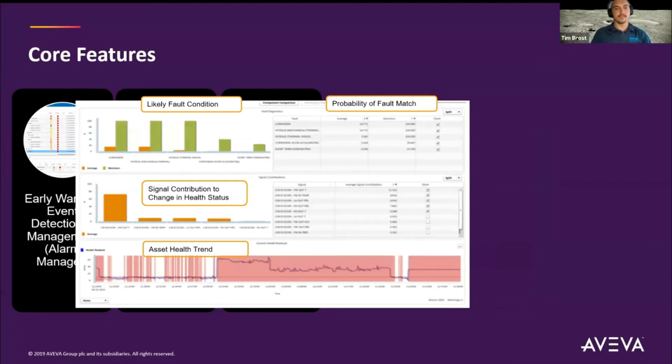And so doing some further analysis, you can have some likely fault conditions. So as issues arise, predictive analytics analyzes those issues and spits out likely fault diagnostics that have been pre-configured for those assets. Think of it like a WebMD. You type in your symptoms and it'll give you a list of potential issues that you might be sick with. And the different bars represent either the maximum chance that it's contributing to, that's the likely contributor fault diagnostic, or the average contribution.